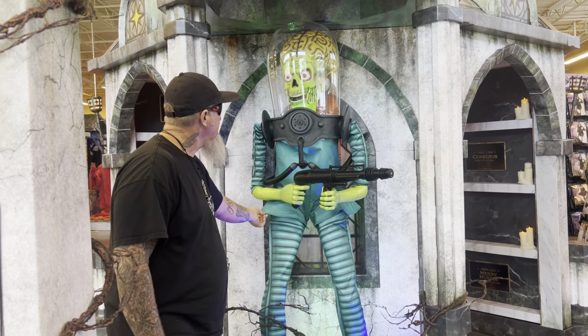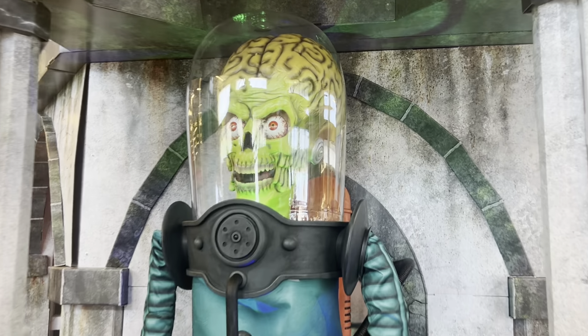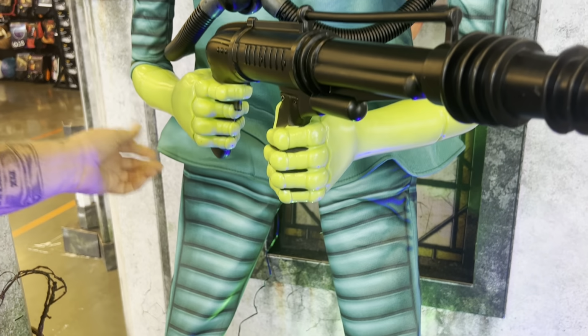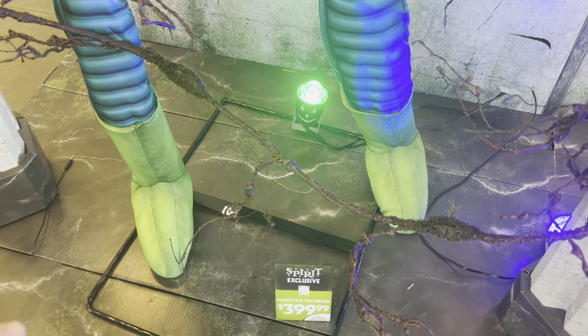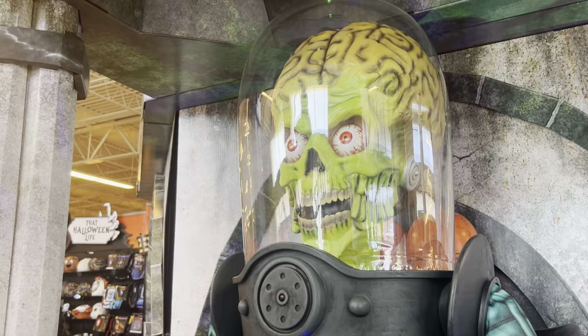Decent quality. You can get a close up picture. I say he's really good quality. The clothes are good quality. All this stuff is really good quality, but for $400, it's kind of pricey, but well worth it for a collector. I'm gonna buy him. He's cool. And the Texas Chainsaw Massacre too.